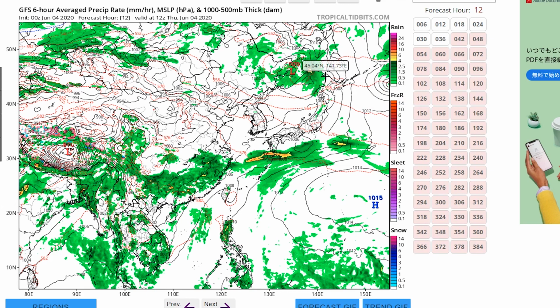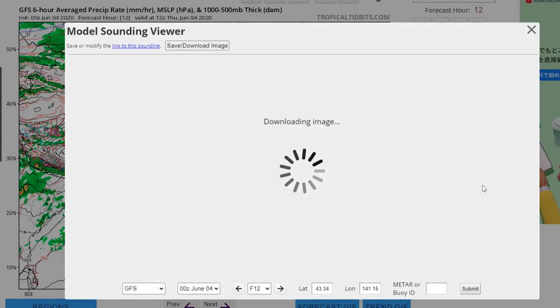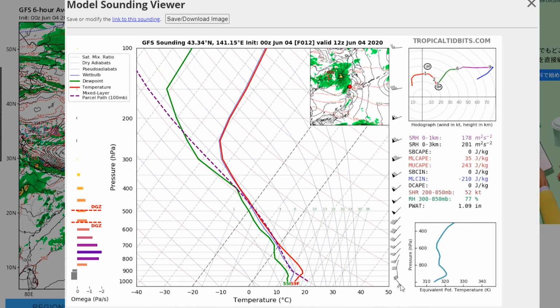If you go up, and then I go into Hokkaido over here and tuck it in just ahead of where these storms are, and then click, it'll give you a sounding. The sounding will show you the wind profile as you go up through the troposphere. You can see the classic shifting from southeasterlies to this turning of the wind, and it's 40 knots at 600 millibars going up to 50 knots.